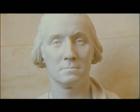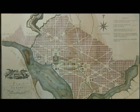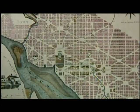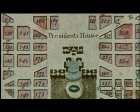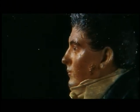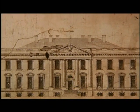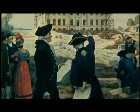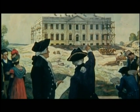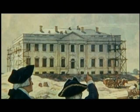It was the leader of a new nation, George Washington, who selected the site in 1791 for what was to become known as the President's House. In an open competition, Washington chose Irish-born architect James Hoban and hired him to supervise the construction of the winning design. While Washington maintained great interest in the building's progress, he died before it was completed.